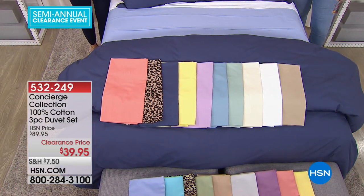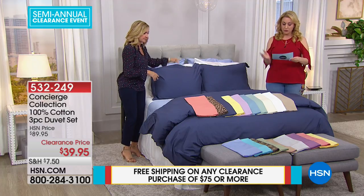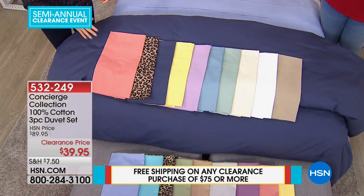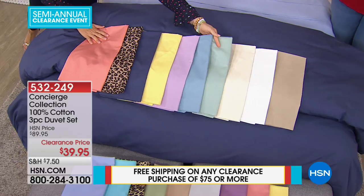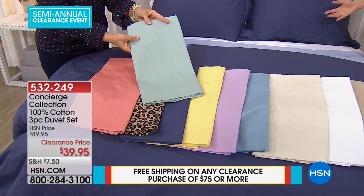Oh, yeah. And remember that this is clearance not because there's anything wrong with it, just because we don't have a lot of them. Exactly. We have very limited numbers. When you look at all these colors available. Yeah. And let me tell you about the sizes, because we've got twin, we've got a full queen, that's one size, and then we also have a king size. So we've got three different sizes, and we've got 10 colors. That's a lot of colors.